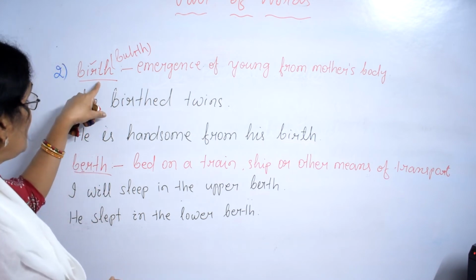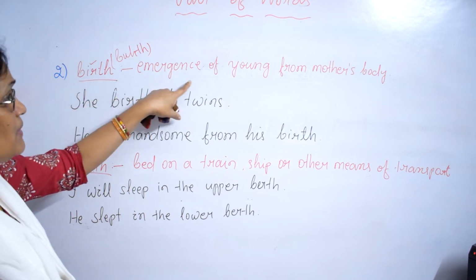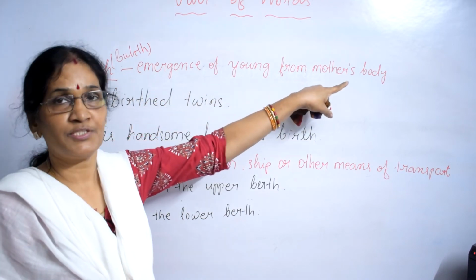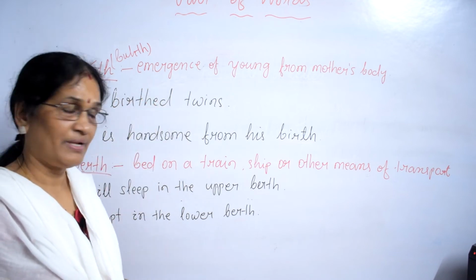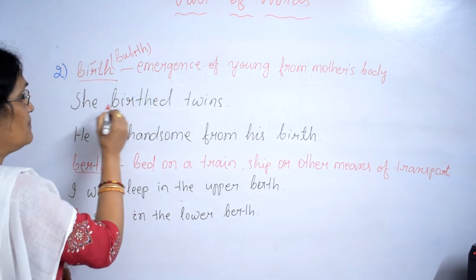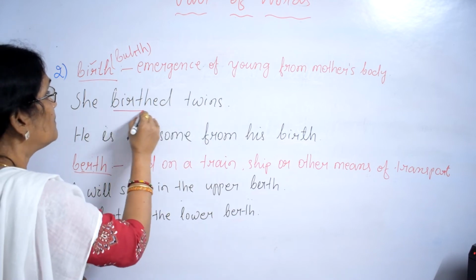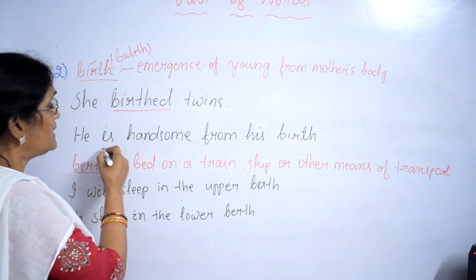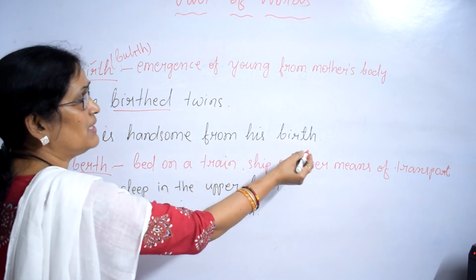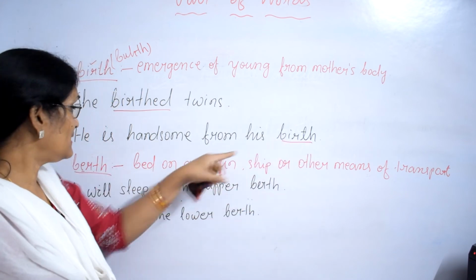Pronunciation. Meaning of birth, BIRTH: emergence of young from mother's body. That is emerge, originate. She birthed twins. Understand? Here birth is used as verb. In second sentence, he is handsome from his birth. It is used here as noun.